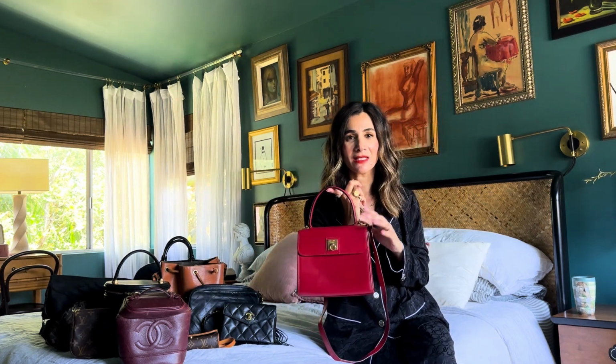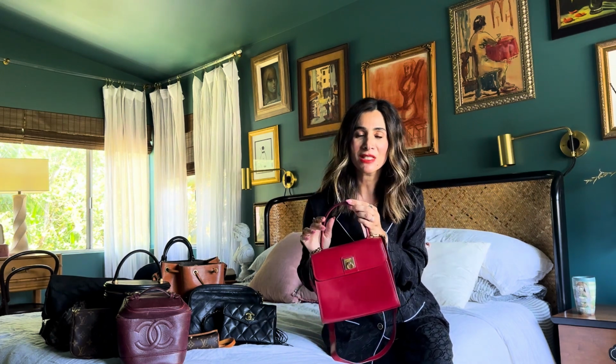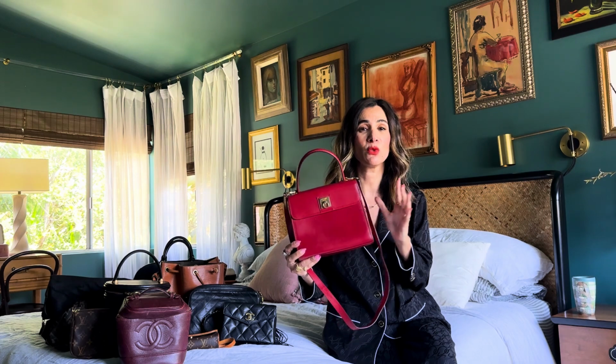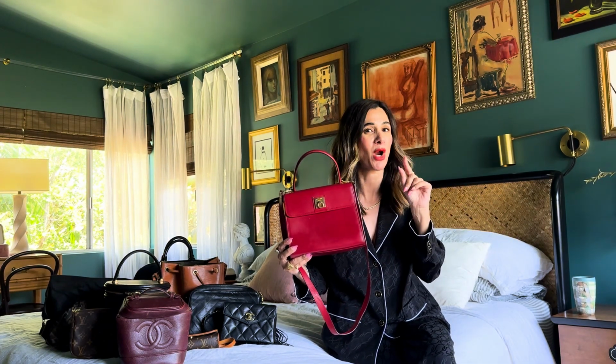So here's the lesson, kids. Do not buy the trendy it bag everybody else is buying. Go out and buy the vintage style, because you are going to have the vintage style longer than any other trend lasts. I promise you.